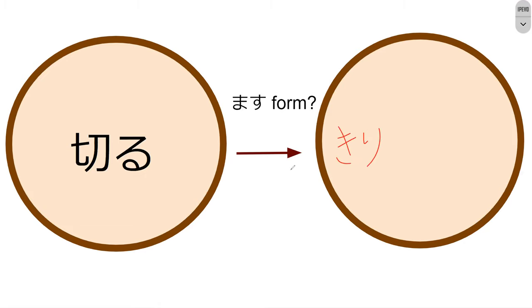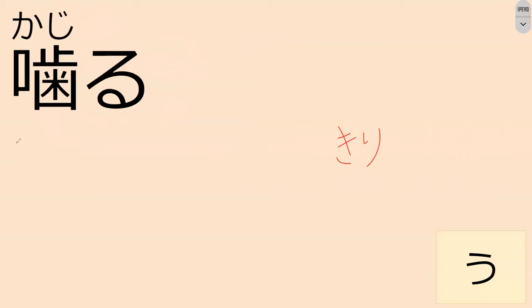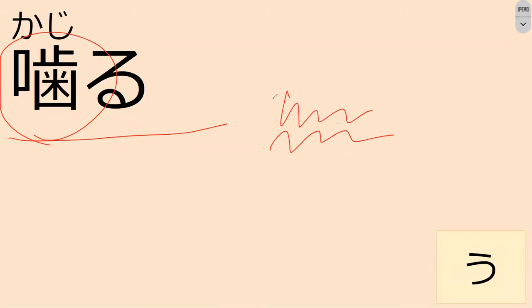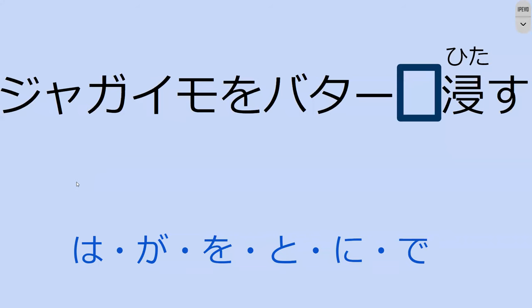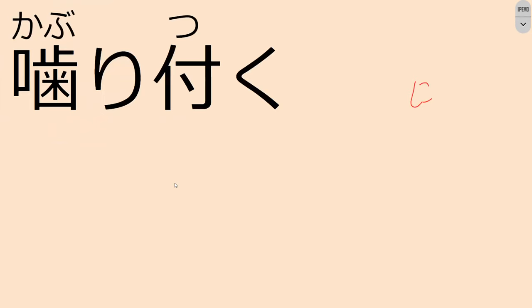Perfect. Kirimasu. Nice. So kajiru, with this kanji, basically means to gnaw on something, like to chew on something. Kajiru. And it is a u verb. How would I say to soak a potato in butter? Jagaimo o butter ni. Yep. Hitasu. Perfect.